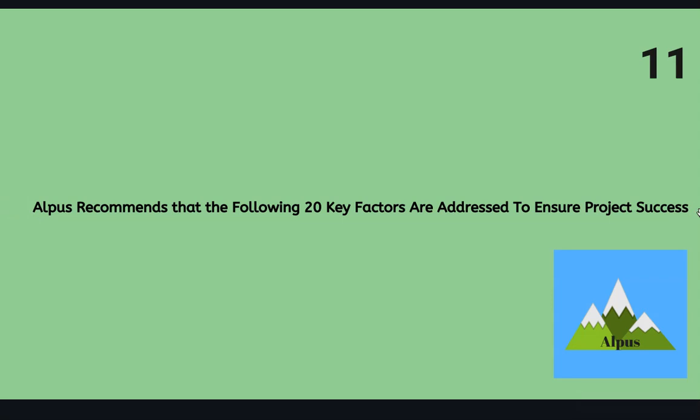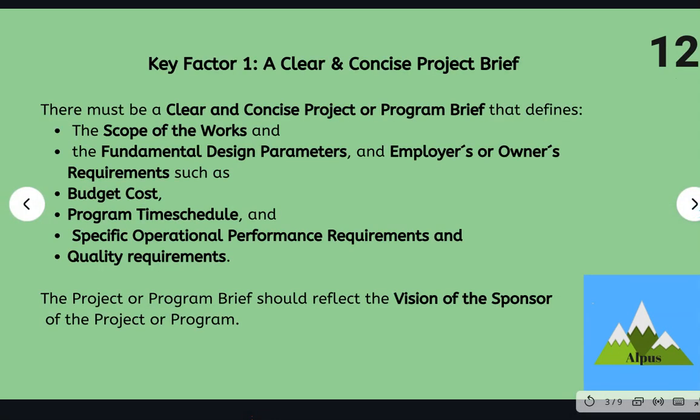We recommend that the following 20 key factors are addressed to ensure project success. At least they're considered. You may deem that certain of them are not relevant, but if you cover all of these things, then you will certainly be well on the way to ensuring your project is successful. So key factor 1 is a clear and concise project brief.